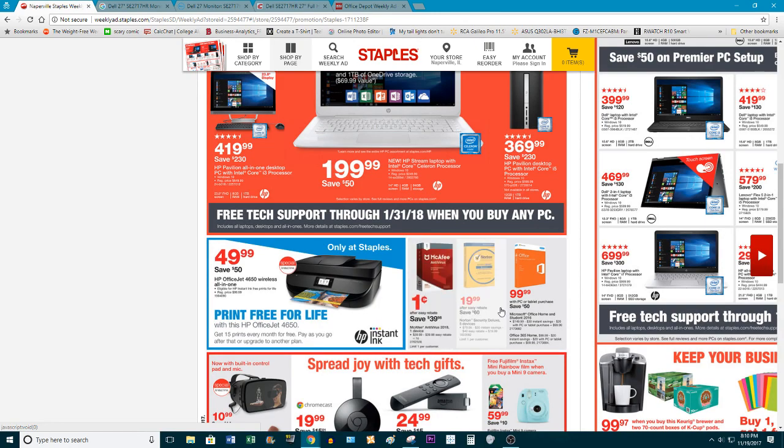You also have these deals here, McAfee Antivirus 2018, and it says 1 cent after easy rebate. Now, usually whenever I've done rebates, they're not easy, because I've gotten them declined before for really dumb reasons, but that's how it is.